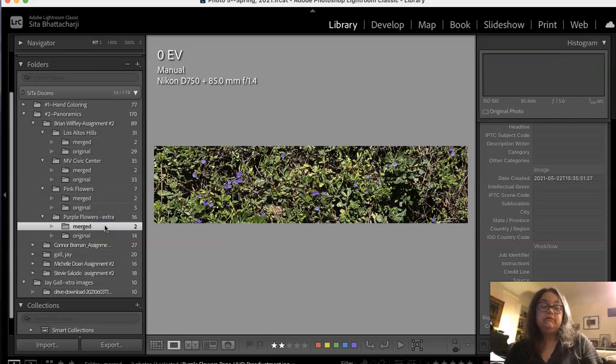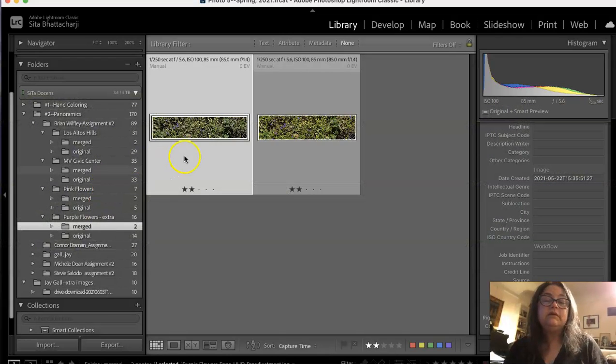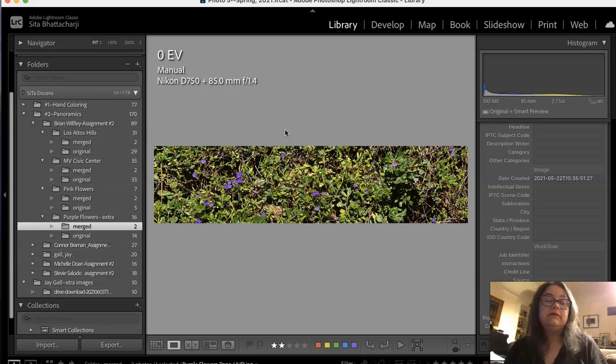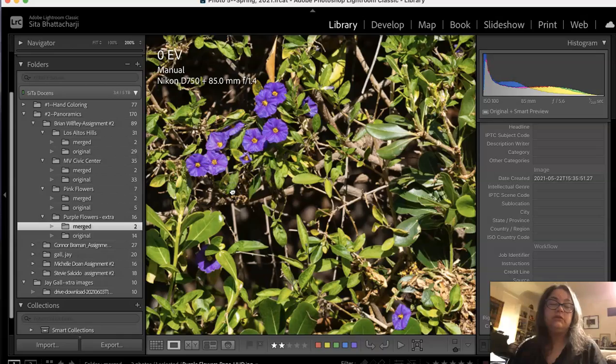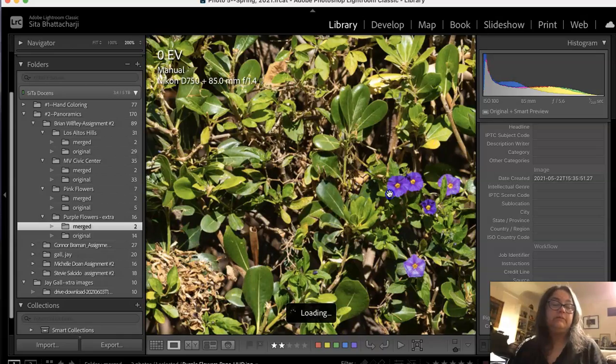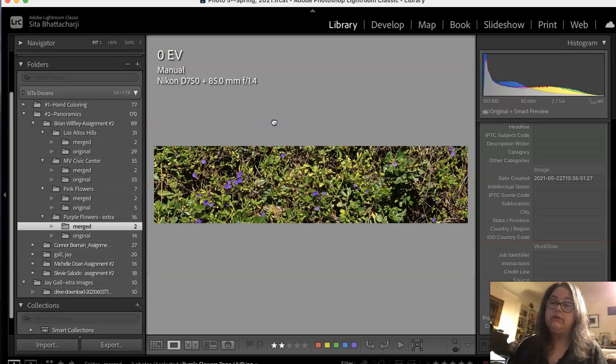And finally, purple flowers. Yeah, the same for this one as what I said about the pink flowers. I like the fact that you can't necessarily tell that it's a panoramic. We're just getting a really nice wide angle of view without the distortion that often comes along with the panoramic. So beautiful job on all of these, Brian.